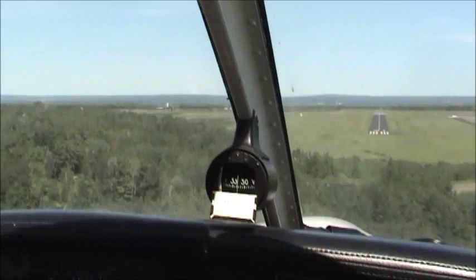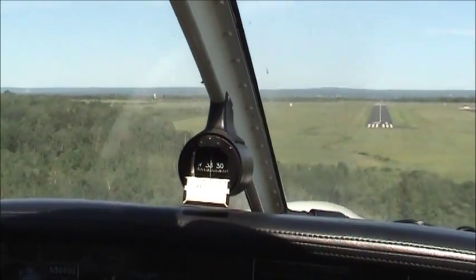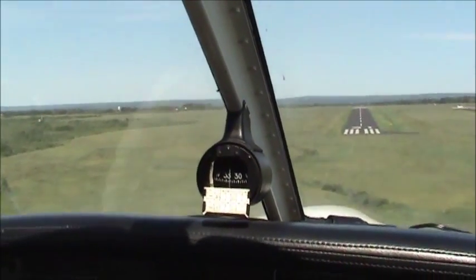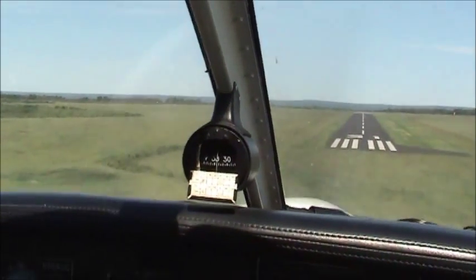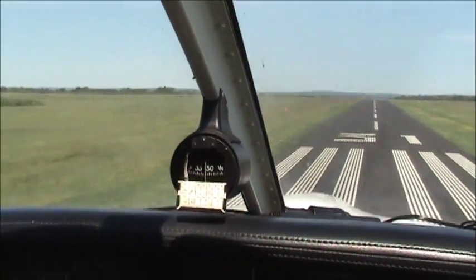Kennedy Memorial Airport, Ashland, Wisconsin. Automated weather observation 1530 Zulu. Wind 340 at 07. Visibility 10. I thought John F. Kennedy was a lot bigger international airport than this.